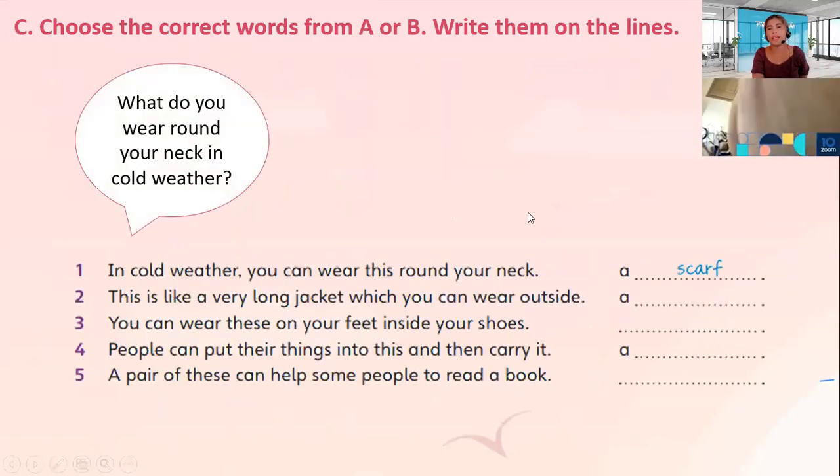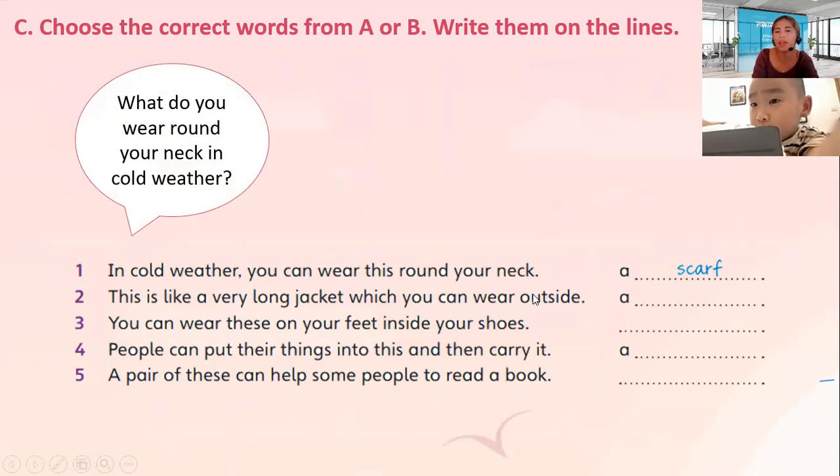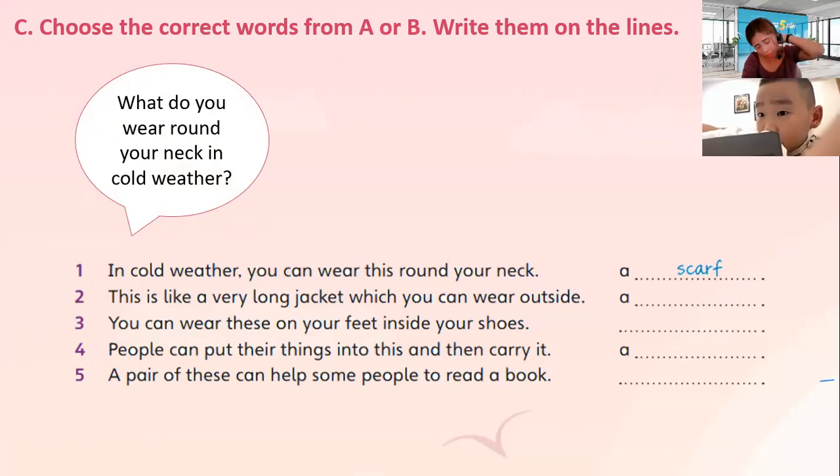Okay, so now let's move to this one. This is a game now. You will have to answer, what do you wear around your neck in cold weather? The answer can be, what's this, Master? Okay, I will count 1 to 5. And if you can answer, you will be given coins. And if you can't, of course, you will stand up. Okay, Kimby, are you ready?